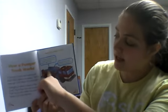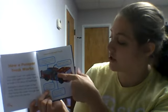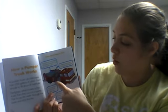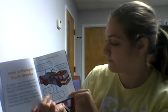See, there's a tank in the back of the fire truck that has water in it. So the firefighters can turn on this pump right here that forces the water from in here to the hose up here. Or they can even connect hoses right here. So cool.